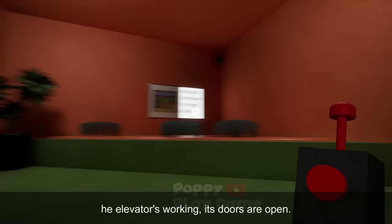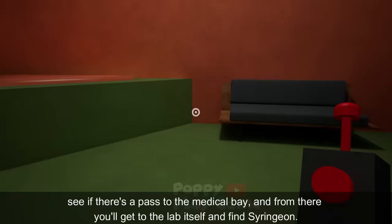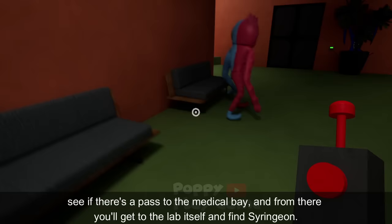The elevator's working, its doors are open. I suggest you look in the workers' lockers. See if there's a pass to the medical bay. And from there, you'll get to the lab itself and find Syringeon.